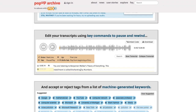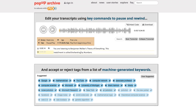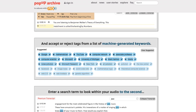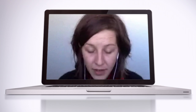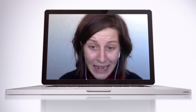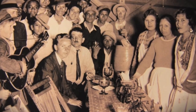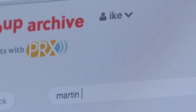Pop-Up Archive started specifically to help independent radio producers and oral historians take audio once either born digital or once it had been digitized, and easily have a way that they could digitally preserve, archive it, and also find and access it again. Where we come in is that for any speech, for any words that are being spoken in audio, it's really hard to search and parse in the way that we could pretty easily parse a paragraph of text.